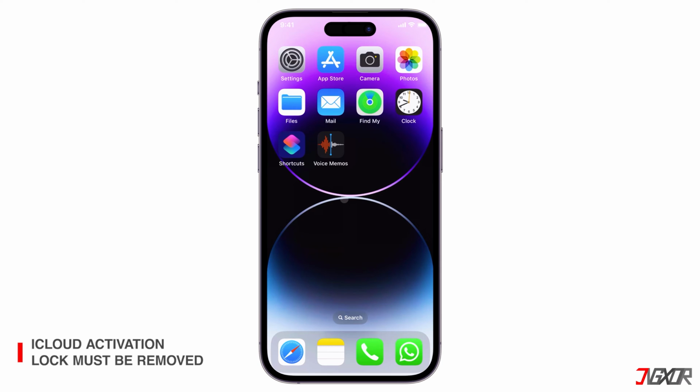First, the device must not be iCloud locked. Activation lock is a security feature that is automatically enabled when Find My is set up on an iPhone. This is the most important thing to check because it specifically prevents anyone from reactivating the device without the permission of the original Apple ID owner that was registered when the iPhone was first set up.